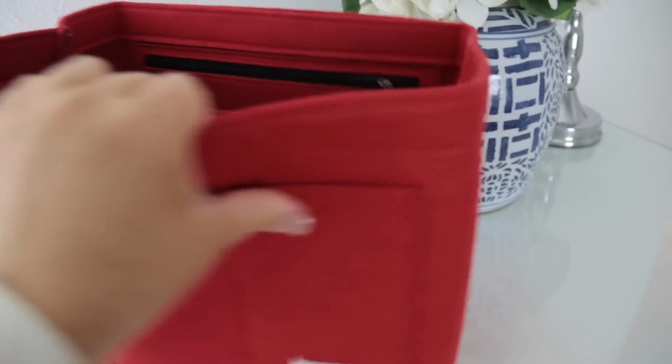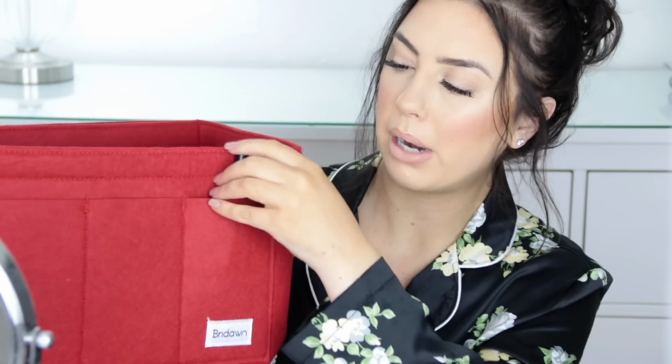It's so nice. If you have a large bag, like a tote bag, or if you have a Neverfull like myself, this is like hashtag organizational goals, but it has 3 pockets here on the outside. Perfect for lip gloss. I mean, you can fit anything in here. This is my brow gel, so you can see that fits in there, my lip gloss.